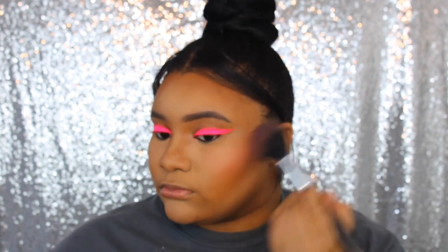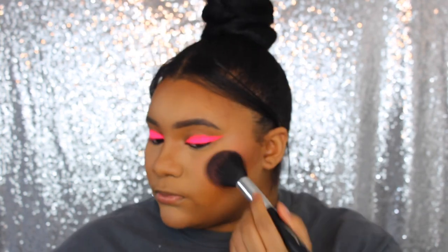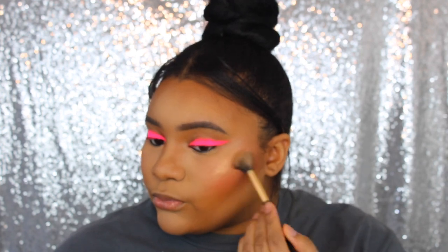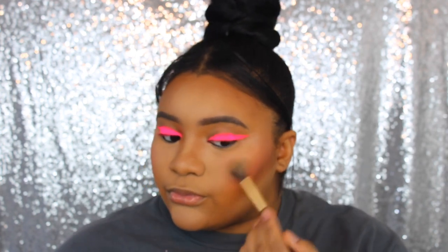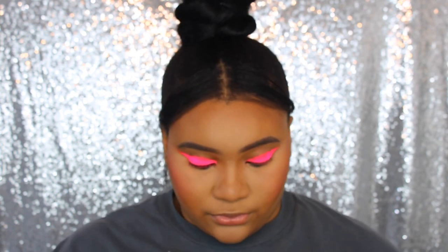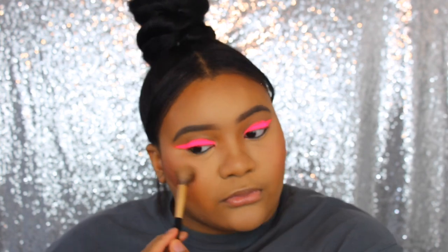And I am using the Juvia's Place blush in the color Serafina, and I am applying it to my cheekbones. And to highlight, I am using the Juvia's Place Loose Highlighting Powder in the shade Nubia. You guys already know how I feel about highlighters. Her highlighters are super bomb and super pigmented.